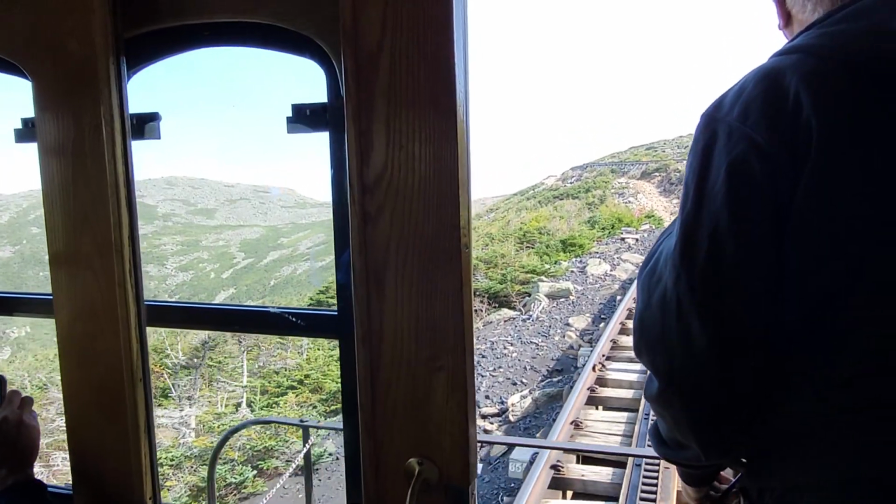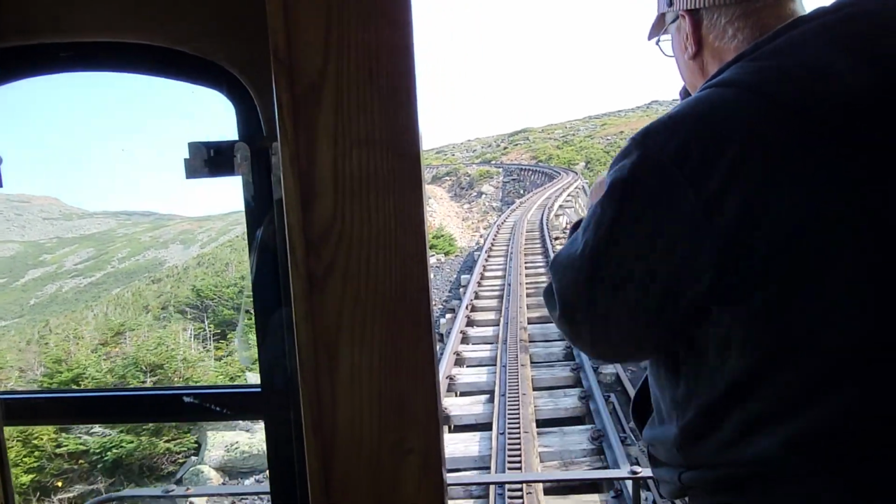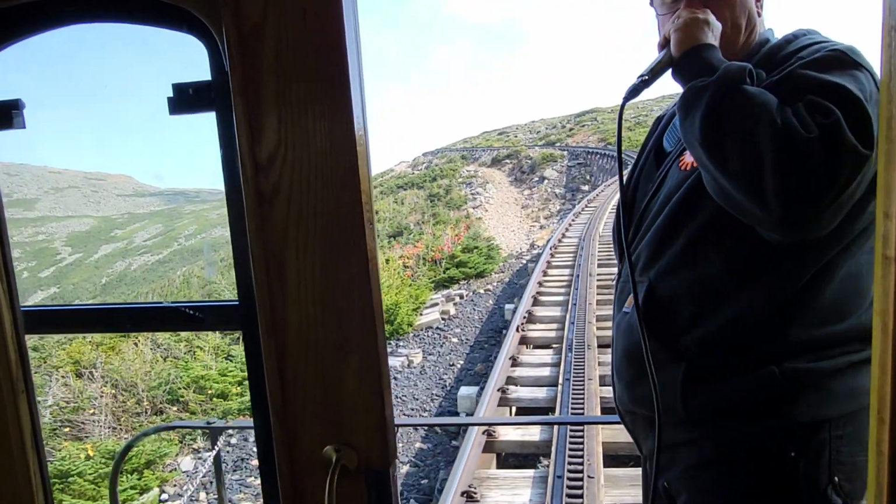The steepest part of the track, a pitch of 37.4%, means I was standing 17 feet, almost 18 feet higher than the typical year.